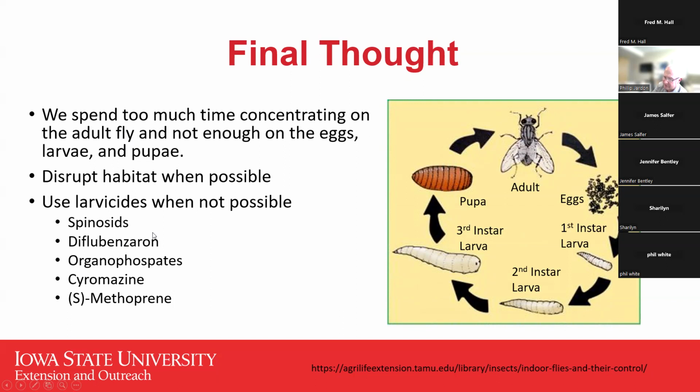And I've listed 5 of them here. And these go by different brand names, but I think they're all different. And some are feed throughs, and some are premise sprays, and some are both. But you kind of got to decide which one is going to be best for your situation.